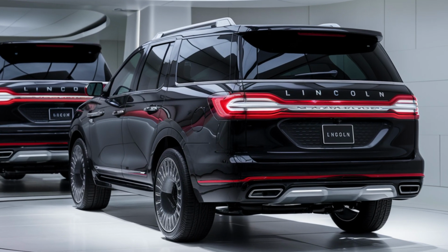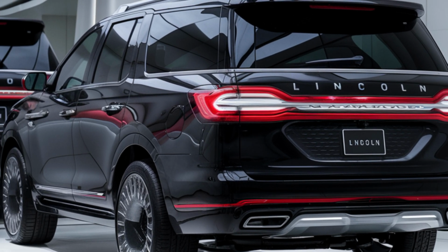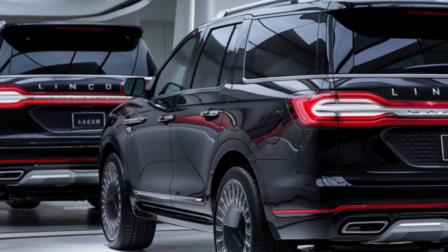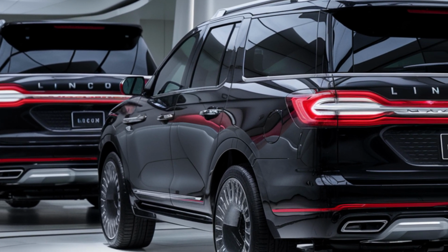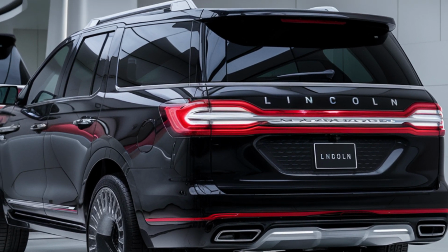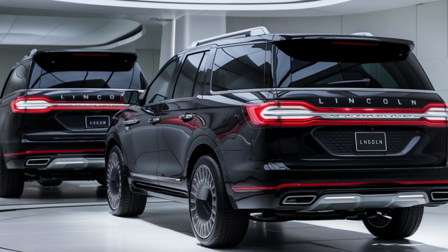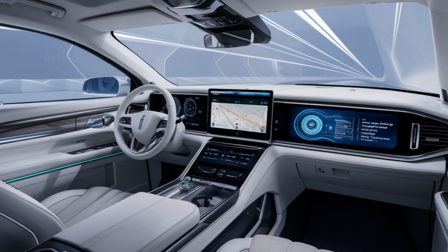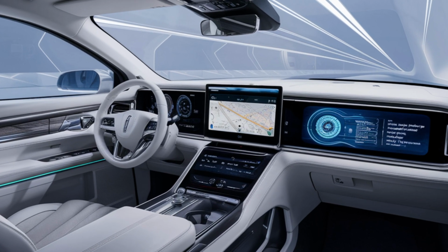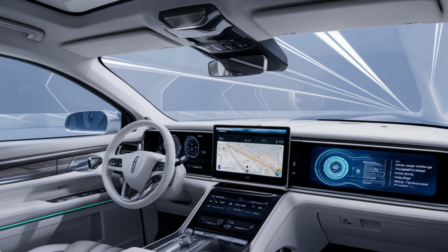Technology in the 2026 Navigator is smarter and more intuitive than ever. The centerpiece is a massive 15.5-inch touchscreen infotainment system powered by the latest Sync 5 software, seamlessly integrated with wireless Apple CarPlay, Android Auto, and Amazon Alexa. A new digital instrument cluster and an available head-up display provide critical information without taking your eyes off the road.